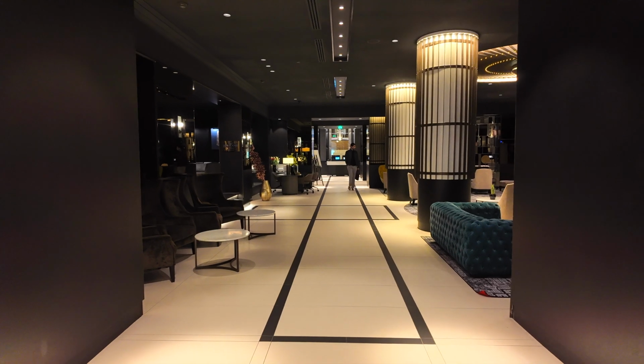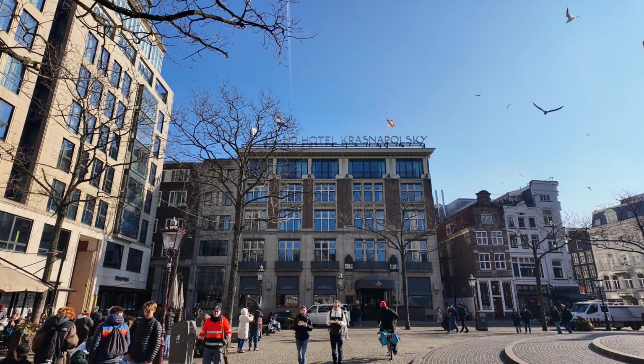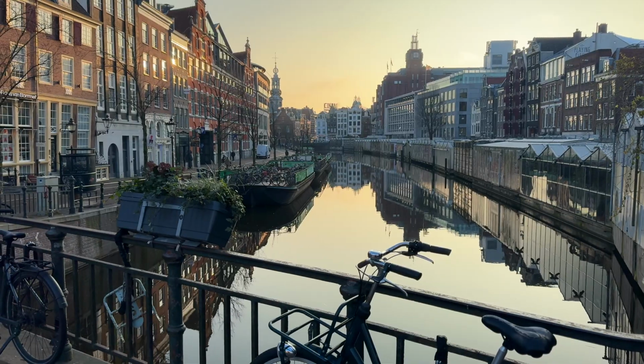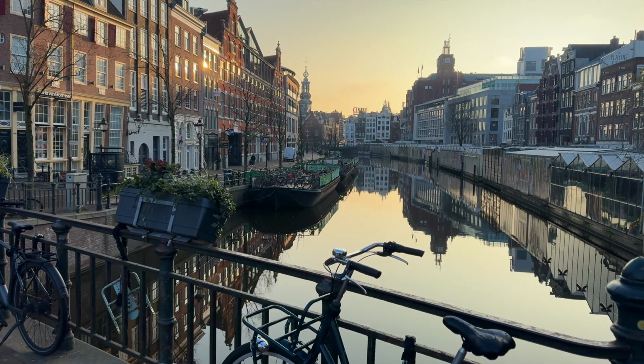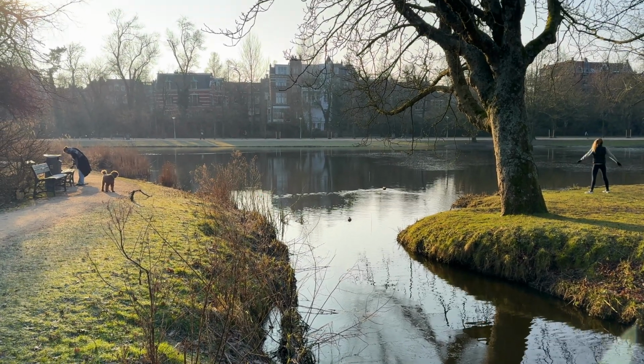So overall, a great experience at this hotel. If you're coming to Amsterdam, this is a very good central location. That's really why people stay here, and it has all the luxurious amenities you might imagine. So for the price point, the amenities that you get, and the location, I say it's pretty worthwhile to stay at this hotel.